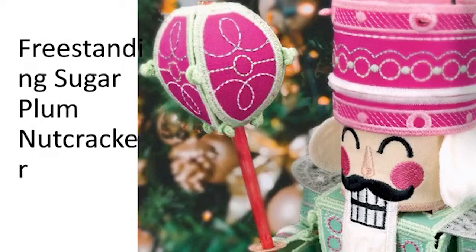One of the awesome things that we have coming up too is, let me show you this here, a super cute design: the freestanding Sugar Plum Nutcracker. Oh my gosh, isn't this just the most adorable thing for the holidays? So much uniqueness being brought into your home over the holidays. I don't think that you'll regret it, and this would be a great gift to make for someone special in your life.